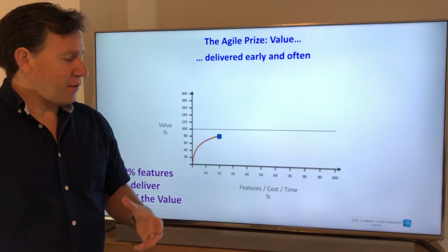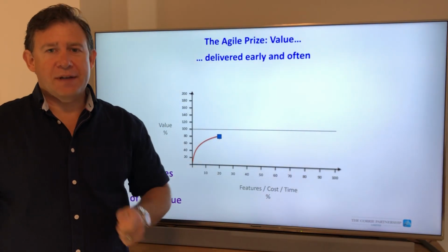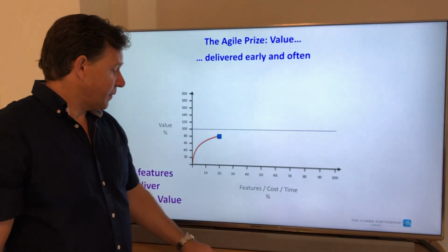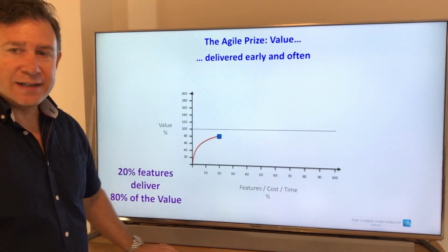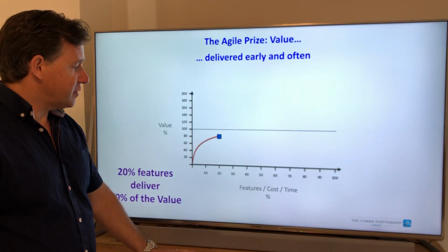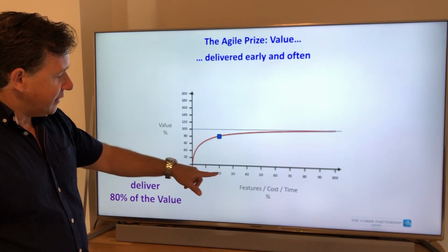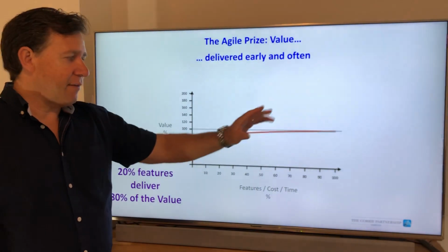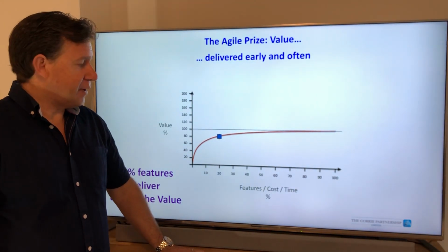What we do with Agile then is try and focus on delivering those features, those buttons first, and see if the other buttons are ever needed. So what we find is that we're trying to deliver as much as possible, as early as possible, but focusing on what has the most value. By the time we get to this point here, we've delivered 20% of the features, we've got 80% of the value, we can then make a decision. Do we want to carry on delivering at all, or do we actually want to stop the project right there?